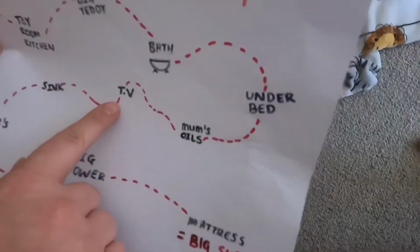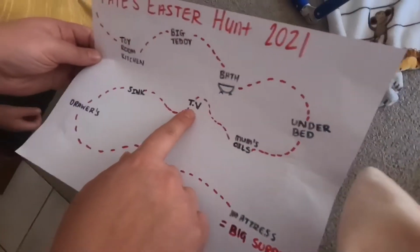Okay, we go to the TV. Go have a look in the TV. Take your basket with you. That's okay, I'll get the basket for him. Oh, never mind, he got it. But Tate, you're doing such a good job. You've already found 5 eggs, and there's only 5 more to go. And at the very end, there's a big surprise waiting.